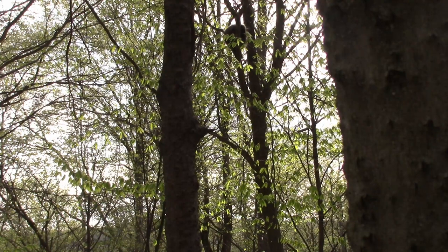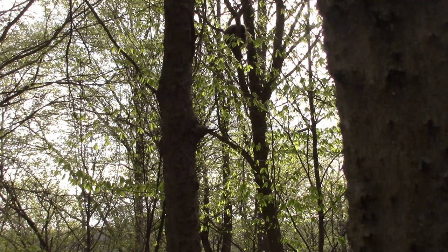Not native to Vermont, and they're really destroying some of these big maples in here, so we're gonna have to get rid of him.